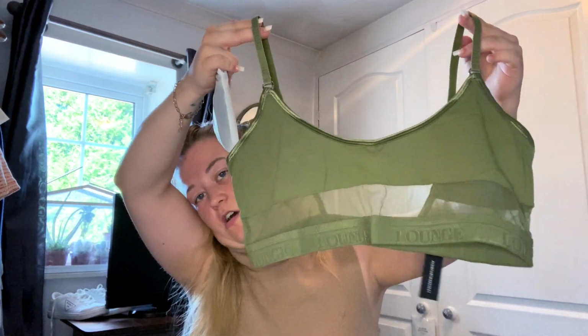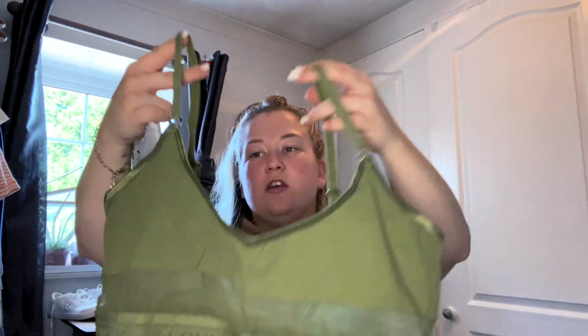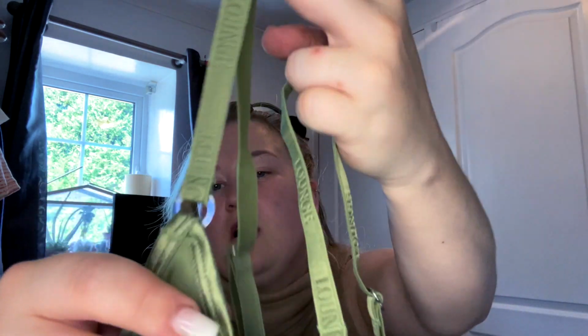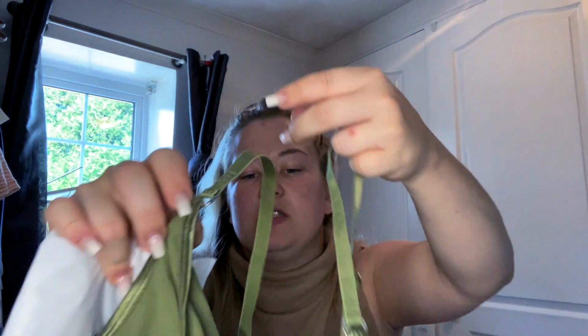And actually, I think the khaki green is probably my favourite in the sets. I just really like the way that it looks. Like, white and black are classic, their normal underwear colours, apart from a nude. But I just really like the khaki green. And I've just noticed that even the silver hoops on the clasps and even the back all have Lounge written over them, which you can't see very well on here, but obviously it's all written.